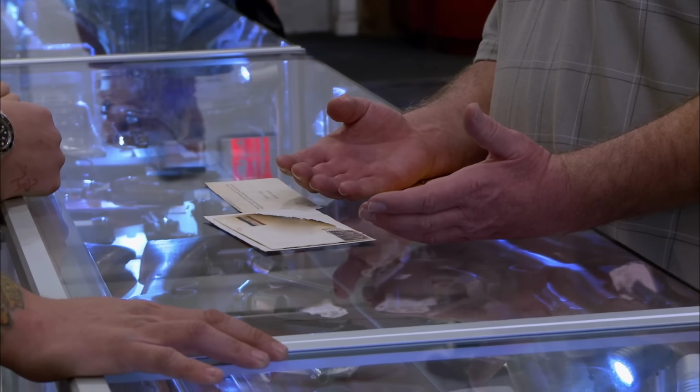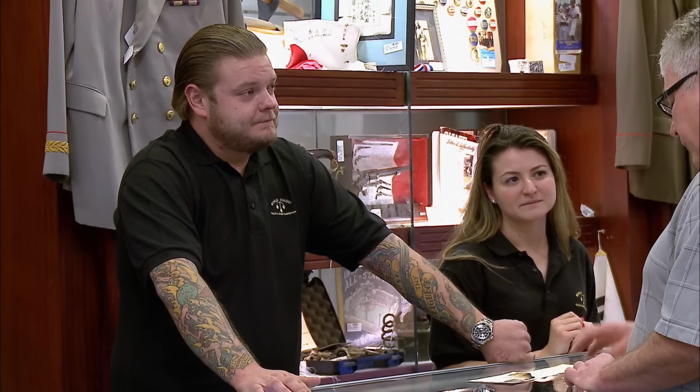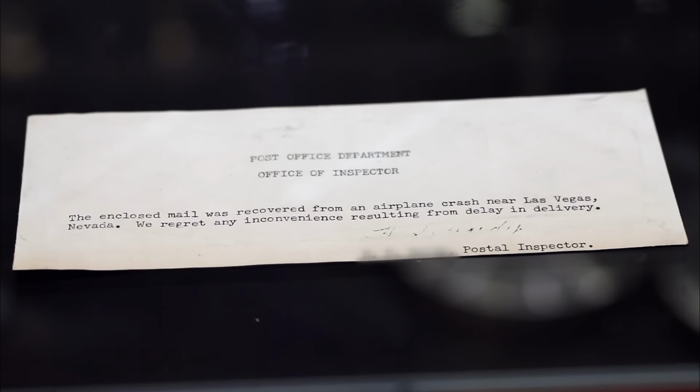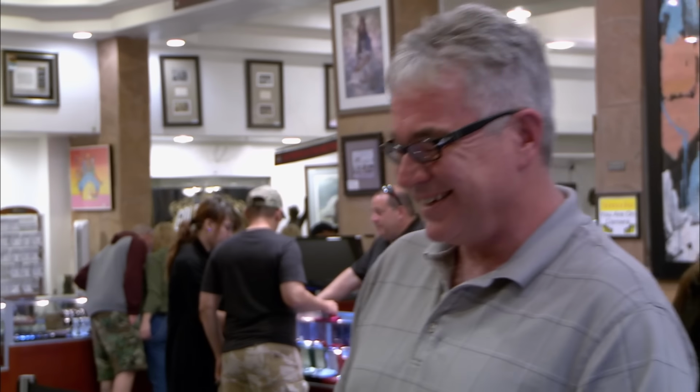Okay, it's a letter that was in a plane crash outside of Las Vegas in 1958, along with a letter from the Postal Service to the person it was addressed to saying it was in a plane crash. Didn't the post office used to be nice? I don't think they would do this for you today, honestly. I don't think they would even bother recovering it.